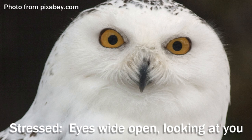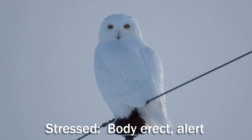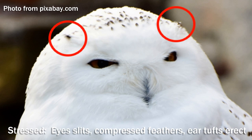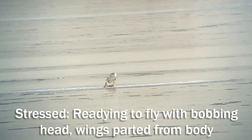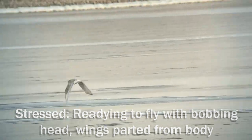On the other hand, stressed owls exhibit the following behaviors. Their eyes may be wide open, fully round, and looking at you. Rapid blinking means back off or go away. Its body posture could be erect and alert. It may be in concealment posture with eyes open only as slits, body feathers compressed, and ear tufts erect. And yes, snowy owls have tiny ear tufts. If it's readying to fly, it may posture with bobbing head, with wings parted from the side of its body. Most daytime flying indicates disturbance.